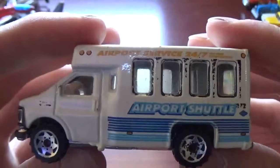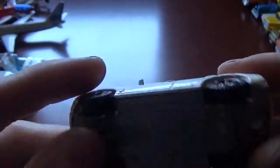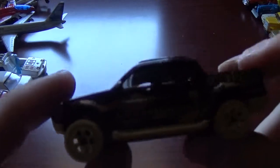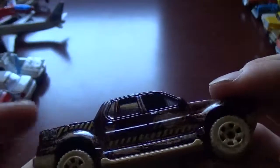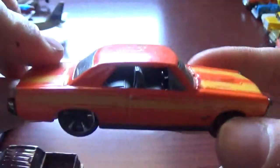We've got the Chevy Transfer Bus metal. All metal variety. Very nice. Porsche Cayenne, I believe this is. Yep. Clean white coloration. Got this thing. This is a generic. What is this? Oh, no, it's not. That's a lie. Ford Explorer Sport Track. This one's pretty nice. I like the mud decos on here. What is this? A GTO? Yeah, it is. Nice. Very nice coloration here. Hot Wheels, obviously.